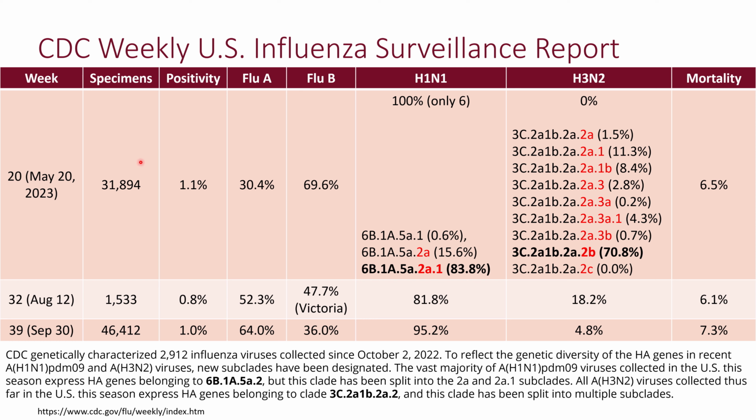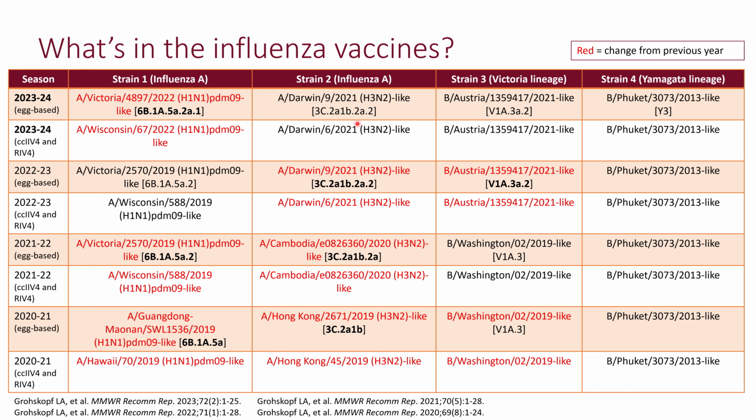At the end of the last flu season, around May of 2023, what was circulating was not a lot, because flu season was over by then. What was available was sequenced, specifically for influenza A, and it was determined what was the most dominant in order to decide what should go into the influenza vaccines. For H1N1, it was determined that 2A.1 would be the predominant, and for H3N2 it would be 2A.2b. Based on that, H1N1 was updated for the current season and H3N2 was not. That's why you will see this is 2A.1. But for H3N2, it remained unchanged.